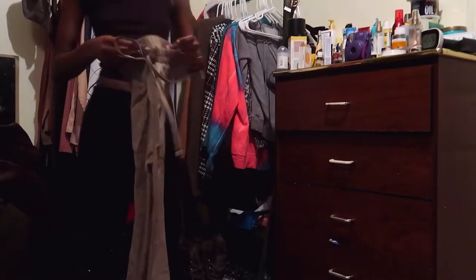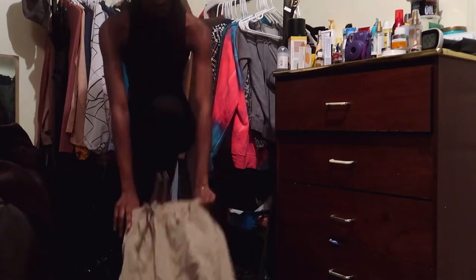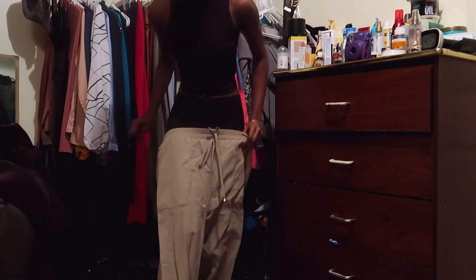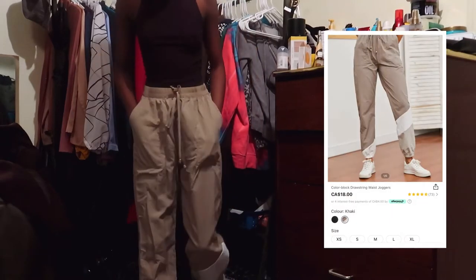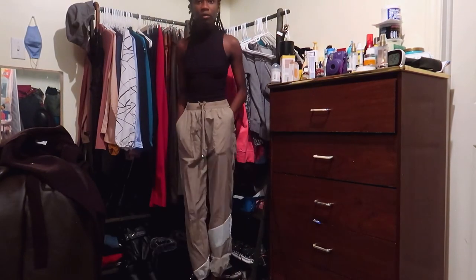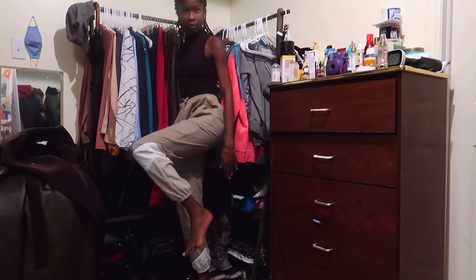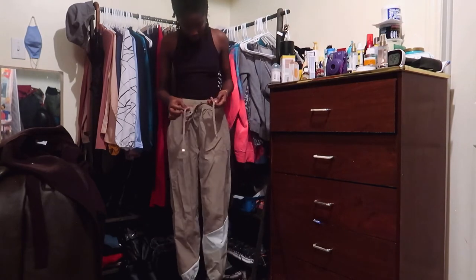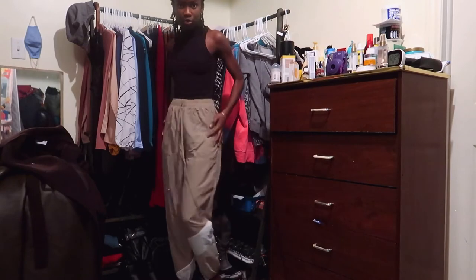Okay, so now guys, we're gonna move on to the bottoms. We started off with these windbreaker pants, or what I know them as, sweatpants. So here they are. Let me bring you guys out. Okay, here we go. They have this striped detailing at the bottom, and they're basically like joggers but with sweatpants material.